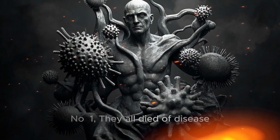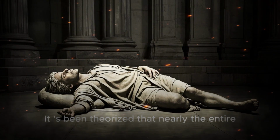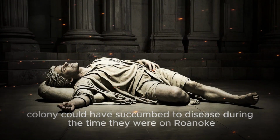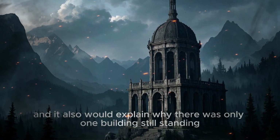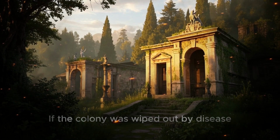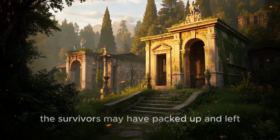Number 1. They all died of disease. It's been theorized that nearly the entire colony could have succumbed to disease during the time they were on Roanoke. This could explain why there was no evidence of a battle or violence, and it also would explain why there was only one building still standing. If the colony was wiped out by disease, the survivors may have packed up and left.